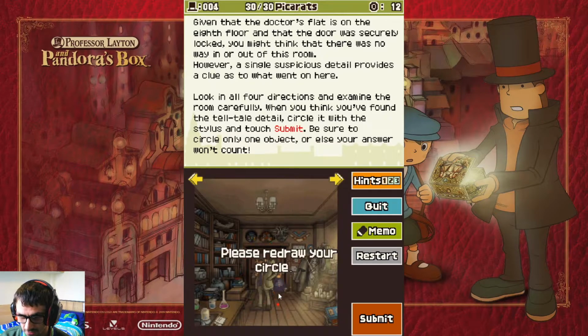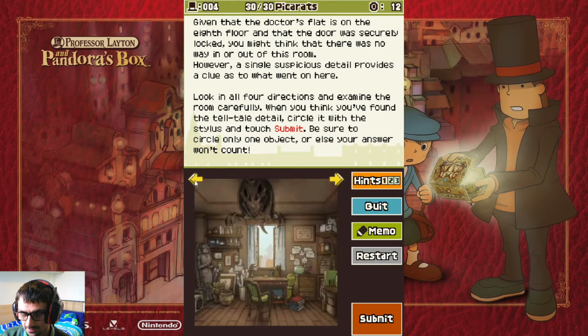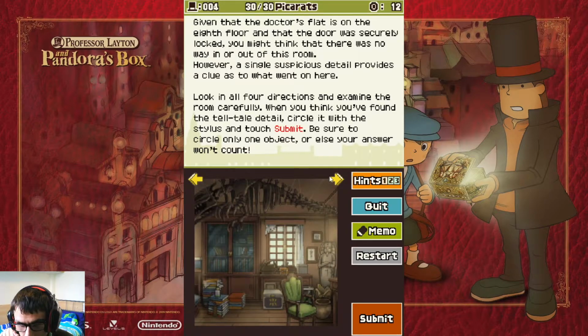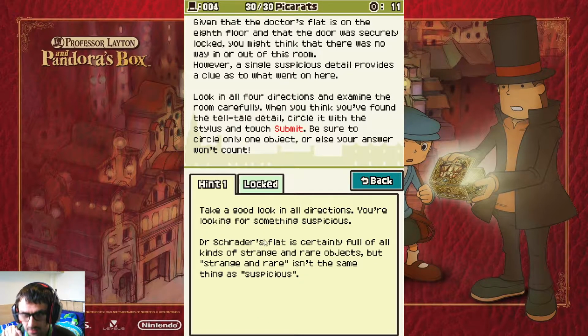Inspector Chalmy, I'm joking. He's the murderer. No. Right. Now the open window sounds like the obvious answer, and as such is probably not the answer. So, let's have a look. Examine the room carefully. When you think you found the telltale detail, circle it with the stylus. There's one single suspicious thing. Now I'm going to use a hint coin for this, just to see. We have 12 hint coins. Alright, that's cool. Right, take a good look in all directions. You're looking for something suspicious.